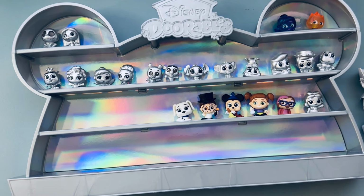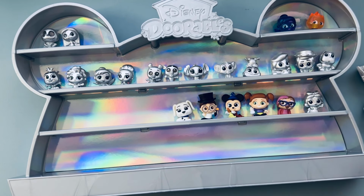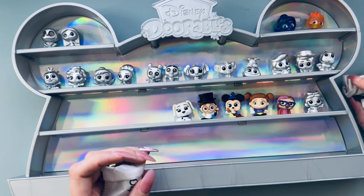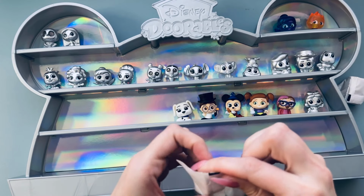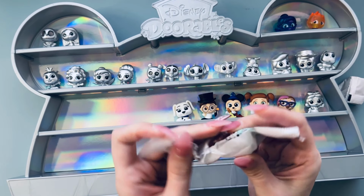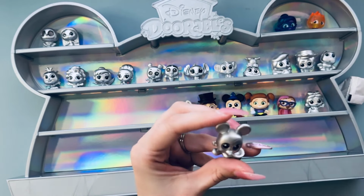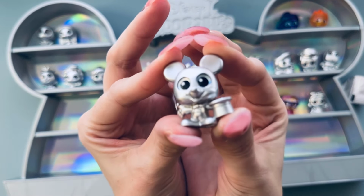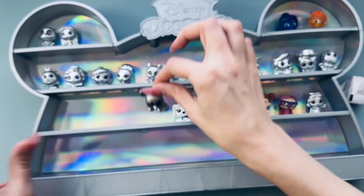So it works perfectly for my purposes, and has a very pretty holographic background to it that goes perfectly with the metallic look of the Disney 100 vibe and everything. But we do have our 5 mystery bags, so let's get those opened up. So we have number 4 here. See who it is. And it's Mickey. Oh, he's our first one. And he looks so dapper in his showman outfit with his little hat. So we'll put him right here.